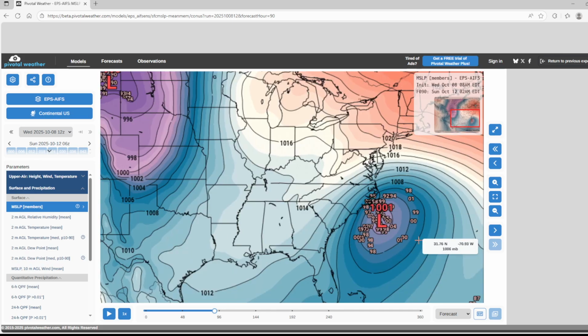So we'll zoom in here on the East Coast. Each one of these numbers is what each one of those little mini models is saying, and the big giant number is the mean between all of them. So right now, we really just want to see what the grouping is like. And right now, fairly decent group and a couple of outliers. That is to be expected.